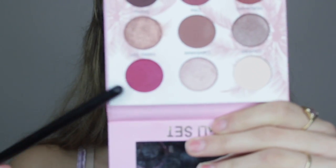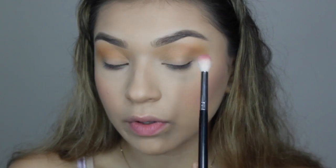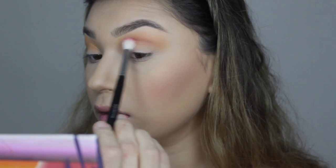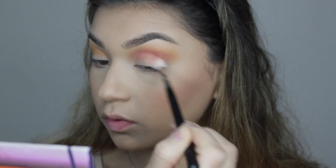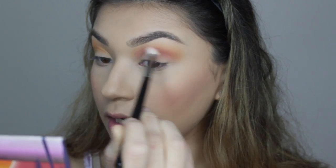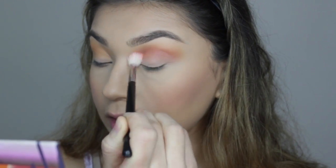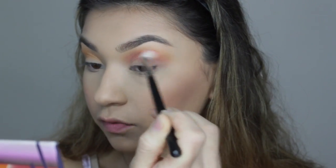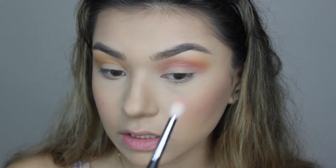I'm just gonna go in with this shade right here. This is the shade Valley Girl. Take this on a Morphe M441 and I'm just going to take this in the crease right here. I'm just gonna go in with a little bit at first and kind of work it up to the intensity that I want. And again, that's what I do with every shadow. That way I ensure that I get a seamless blend, because you definitely don't want to go in with a ton of shadow at first and it's going to get completely messed up.